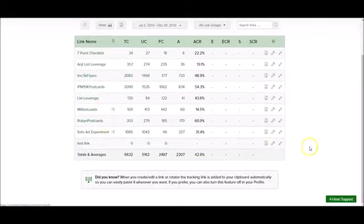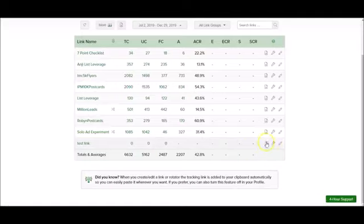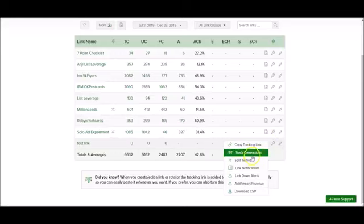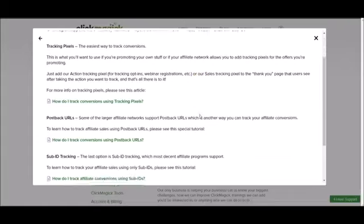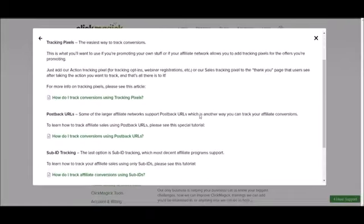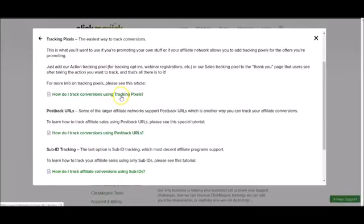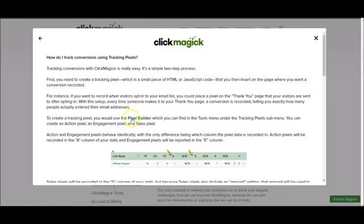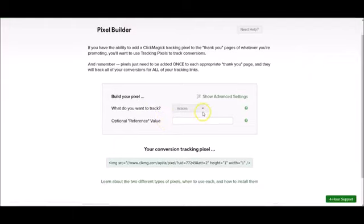So now what you'd want to do, and they actually just changed this around a little bit, is basically click on here. So you'd find whatever link you created, click here, and go to track conversions. And then you would go to, see, they love changing this stuff around. How do I track conversions using tracking pixels? You'd click on that, and then you click on the pixel builder. And basically you'd want to select to just track actions.